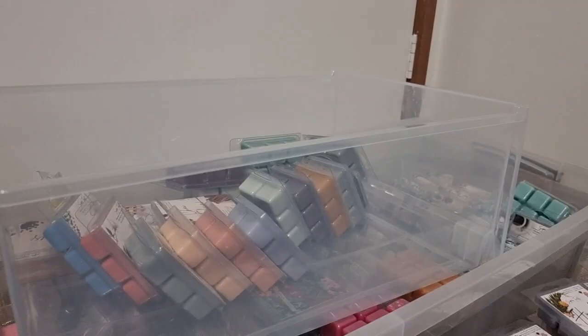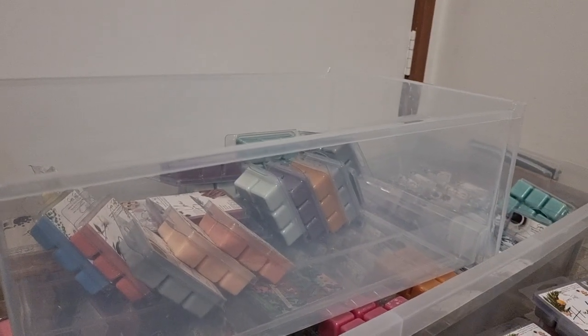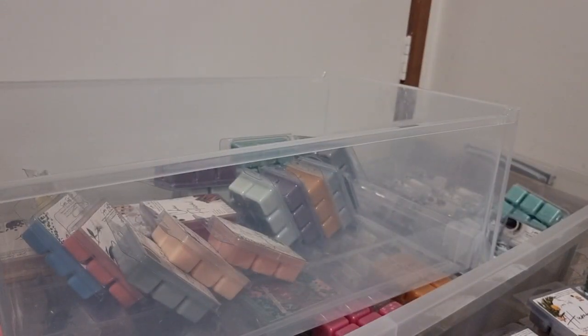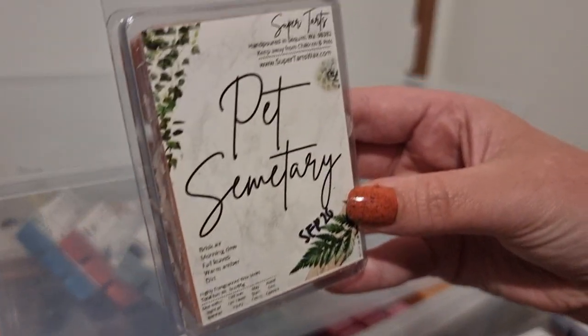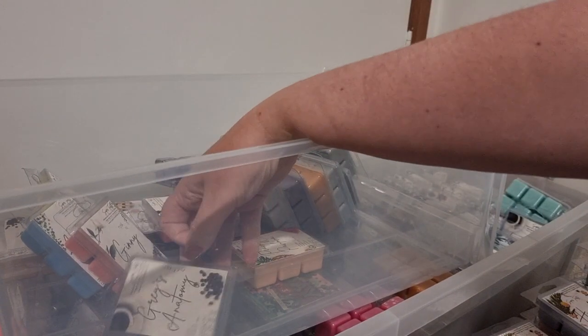Peter. That one I think I'm actually gonna move to, I have another box which is my sort of ready to gift away or de-stash, and I think Peter's going to that because it's too butter brickly for me. Oops. So day 5, Palo Santo, Blackberry, Amber, Sandalwood, Vanilla. So I think that has to go separately because I don't have. So I'm just sort of figuring out where I'm going to put things. Pet Cemetery. This one I'm going to put with Merlin because I have a feeling I don't have that in the main box at the moment.